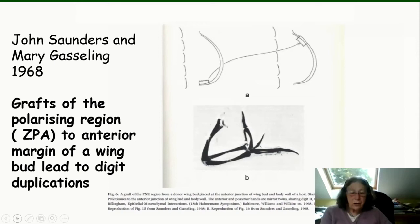And in this particular example, the pattern of digits is 4, 3, 2, 3, 4. The normal limb just has three digits, 2, 3, and 4. So by this time, when Lewis had published his positional information paper, we had this very rich embryology of the developing limb. And most of my work has been concentrated, first of all, on looking at the way in which the polarizing region controlled development of the limb.